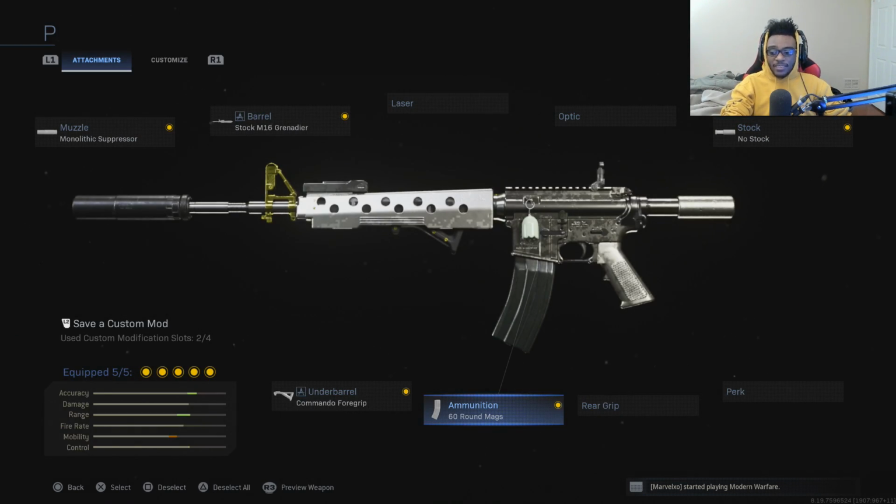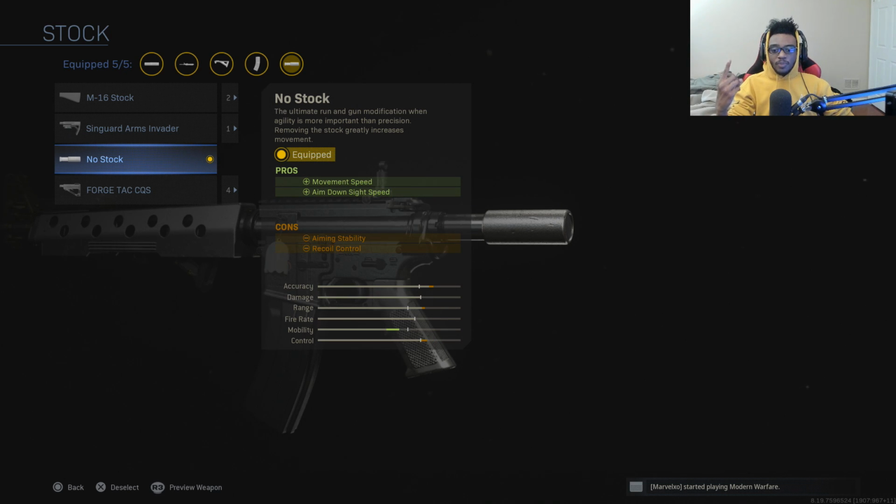Now, for my fifth and final attachment, it's going to be the no stock. This is going to fully complete this class setup and going to be the best supporting attachment with that Grenadier barrel and that Commando foregrip. This is going to allow us to have increased movement speed as well as increased aim down sight speed, making the M4 feel kind of like a submachine gun and a more run and gun happy assault rifle, something that I think a lot of us enjoy and a lot of us appreciate here in Modern Warfare. That's exactly why I run the no stock on this weapon.